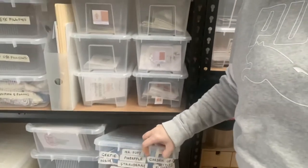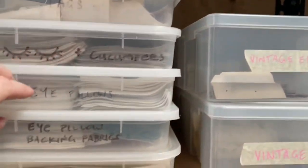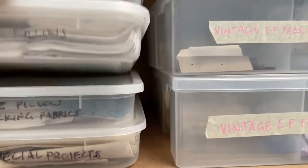Since I started my business, I kind of have only had a little bit of stock ready to go with my wheat bags. Like that's literally my fabrics all cut and ready. But what I really want to do is actually get back to having a decent amount of stock where I just need to fill the wheat. So now we're gonna make some eye pillows. I keep all my eye pillow fabric cut in these smaller containers.